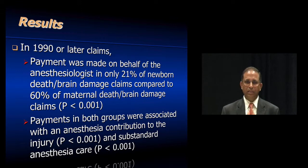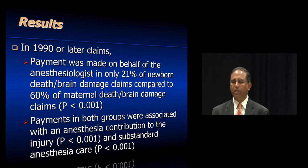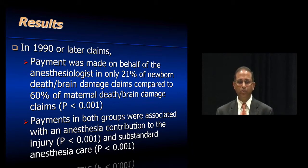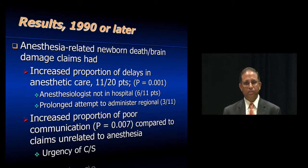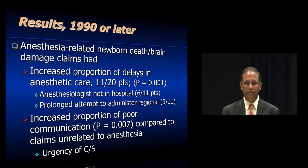So to summarize the results so far, in the claims after 1990, payment was made on behalf of anesthesiologists in only 21% of the newborn damage claims, compared to 60% in the maternal death and brain damage claims. Payment in both groups was associated with an anesthesia contribution to injury and substandard anesthesia care. There was an increased proportion of delays in anesthetic care, in 11 out of 20 patients. That accounts for the 55% you saw in the graph earlier.